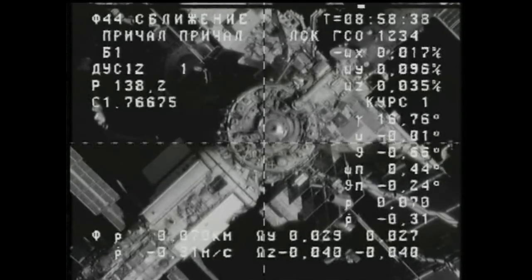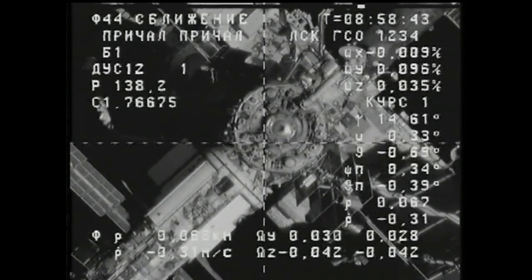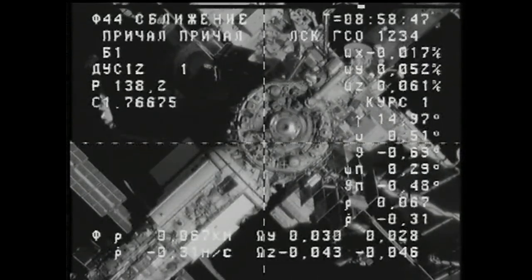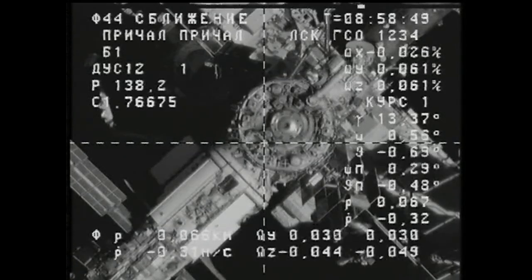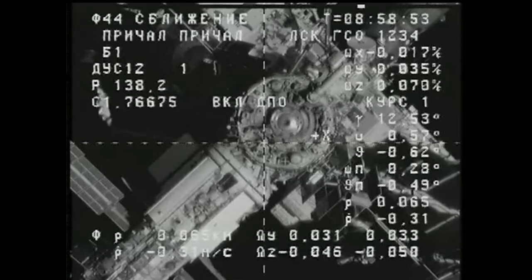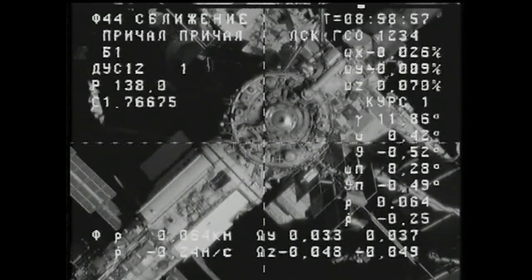This view again from the Progress cameras through MPEG video from the International Space Station. Just about 60 meters separating Progress. You're looking right down the barrel of the aft port of the Zvezda service module. Copy. Closure rate about 0.2 of a meter per second.